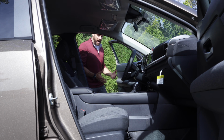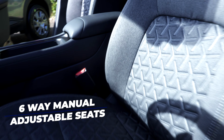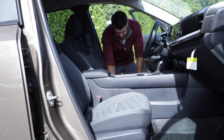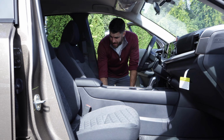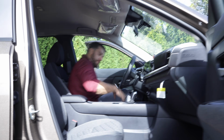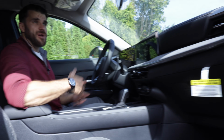Jumping into the inside here, it comes with this 6-way manual adjustable driver's seat. It has this little two-tone gray and black kind of cloth with this little stitching here that I like. Kind of gives it a little off-roady, rugged look. You have push button start. That's one feature I like. And the front seats are gonna be heated.